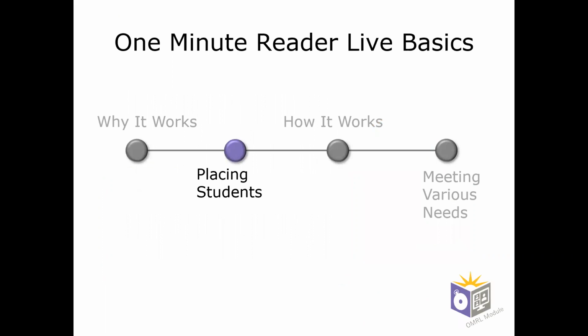So let's talk about placing students for a moment. As I mentioned, placement is possible, but it is not required.